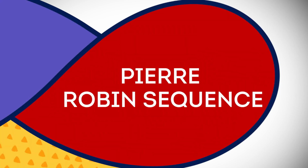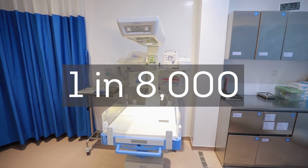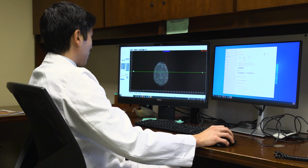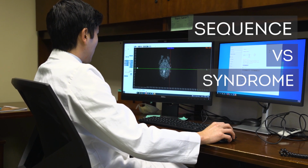Pierre Robin sequence, or Robin sequence, is a congenital condition that affects approximately 1 in 8,000 live births. The primary physical finding is a small lower jaw. And the reason it's called a sequence rather than a syndrome is that rather than being a single genetic entity, it is a physical exam finding that then leads to a series of other symptoms.